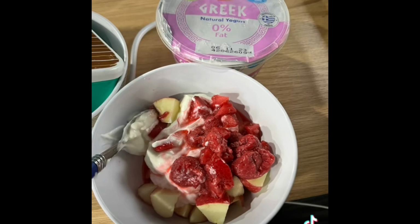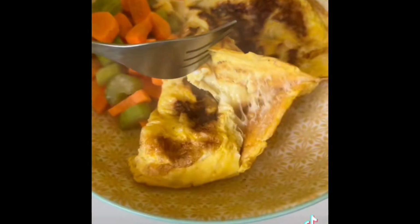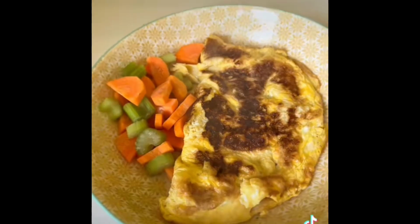Well, to start it off with my normal breakfast, so apple, raspberry, strawberry and some Greek yoghurt. Then we drove back home from our holiday and I wanted something a bit more filling, so I had an omelette. I had some cheese in there for my healthy extra A, and I had some Speed on the side.